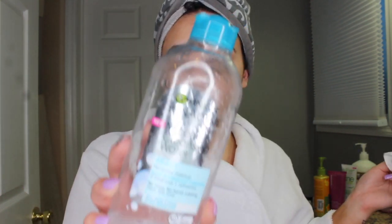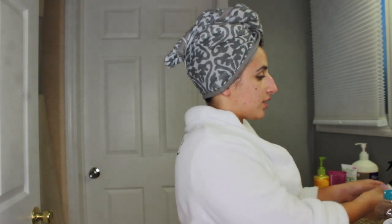Since I had on a very heavy makeup look today, I'm gonna go in with a cotton round and this cleansing water from Garnier, and I'm just gonna use this to really get all the makeup off my eyes. So I just really wet my cotton round and hold it on my eye for like 30 seconds or so, and just really get everything that's left over off.